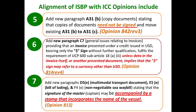Very simple issue. Whenever this type of document is issued by the master or the captain, he must add number one, signature with stamp. Number two, stamp with the incorporated company name. These two things are important, and these two things are taken as the change in this chapter. The signature may be accompanied by the stamp incorporating the name of the vessel. Even if the stamp also mentions the name of the owner, the multimodal transport document or the bill of lading or non-negotiable waybill will be considered to have been signed by the master.